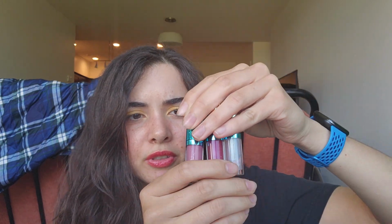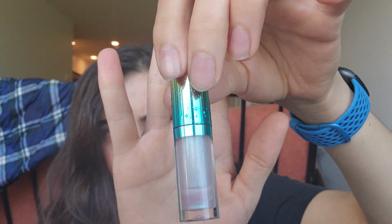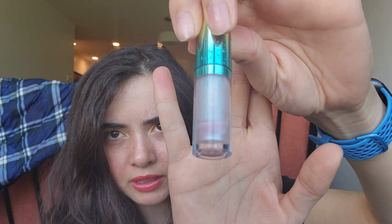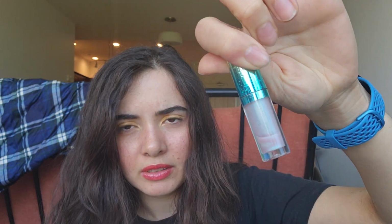Next, on to the lip products. I have 3 lip glosses. These are from Tarte. Really like them. At least before, I really liked them, but it's not my type of formula anymore. So first I have Fiji. It's like this clear, not clear, but light color with blue pink iridescence. Very nice for winter and spring and mixing with other colors.